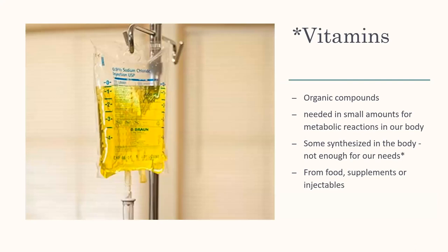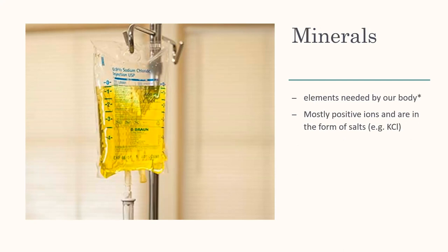So there are two components of, again, the so-called IV therapy that I'm mentioning. Number one, vitamins. Vitamins are defined as organic compounds that we need in small amounts for metabolic reactions in our body. Some are synthesized in our bodies, but not enough for our needs. A good example would be tryptophan, which also turns into niacin. And we can also get these from food, supplements, or injectables. The other part are the minerals, elements needed by our bodies, like potassium, magnesium, chromium, calcium. And most of these are actually positive ions and are in the forms of salts like potassium chloride.